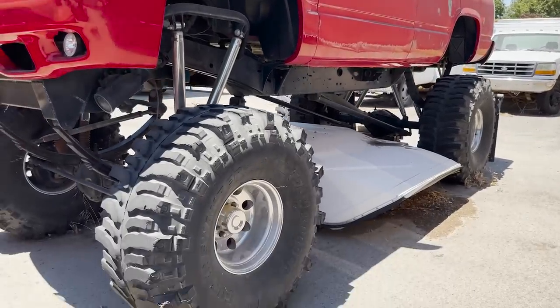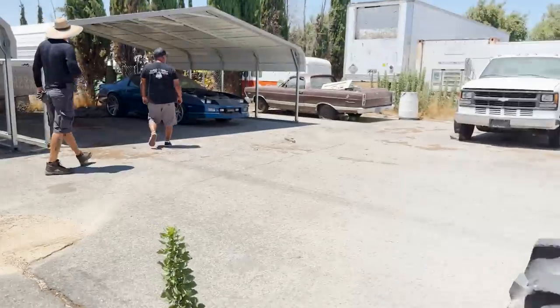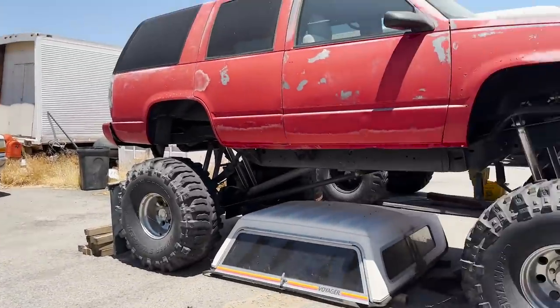That's what you need, Cotten. Escalade. I'm looking. Hold on.